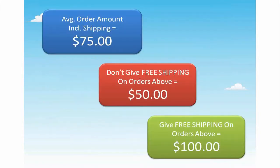And I'm actually going to give you just a quick visual on that. Let's say your average order amount, including your shipping cost, is around $75. Well, the last thing you want to do is give free shipping on orders above $50. You're basically undercutting your average order price for a promotion where you're actually going to lose some profits.